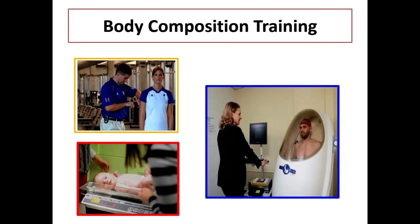There is a body composition training, so we have a DEXA, a BOD-POD, a PPOD. You'll learn about circumferences and skin fold assessments, and you'll get to practice on one another.